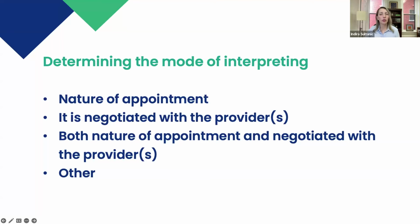So as you can see, there's a lot of decision making, and how the mode is determined really depends on this initial assessment, and a short interaction, and also preferences. But there's a lot of decision making that goes into how this mode is determined. And for those who are in this profession, and for those of you who are educators and familiar with the code of ethics, you are probably nodding your heads, but it is in the code of ethics that the interpreter determines the mode that is the most appropriate for that particular session.